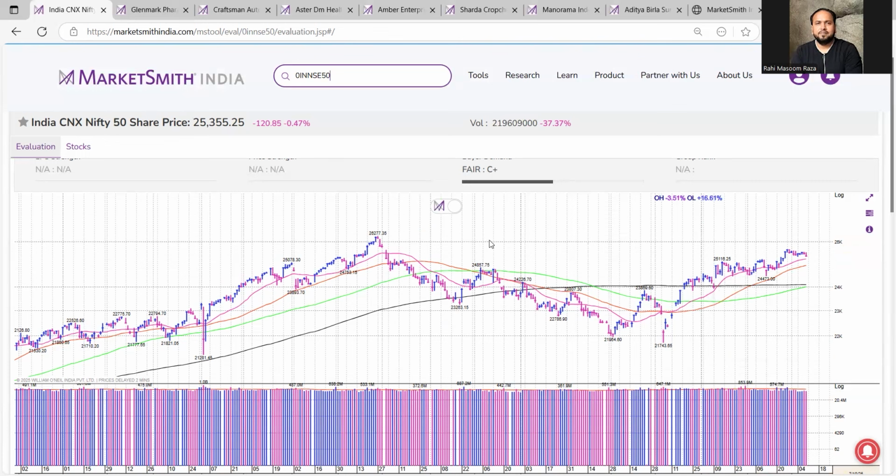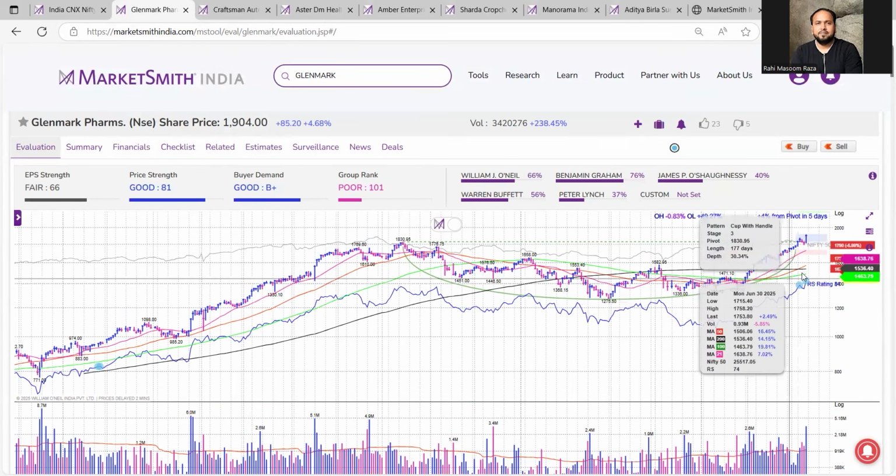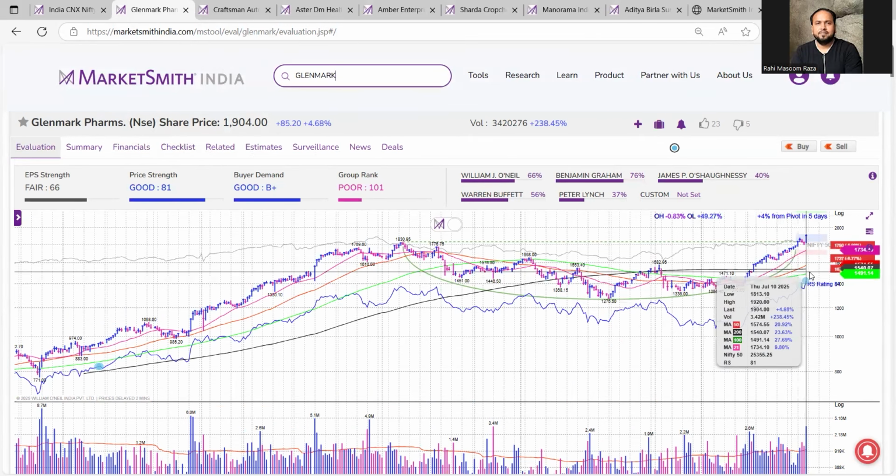At this point of time, as we are in a confirmed uptrend and the market is trading sideways, there are certain stocks that grab our attention. The first one is Glenmark Pharma. If you look at the chart, Glenmark Pharma is looking attractive, and the stock has also given a breakout and is trading 4% from the pivot level. Let's see if this upward movement continues; we are monitoring it very closely.